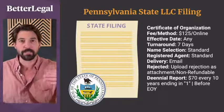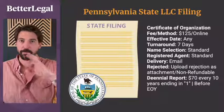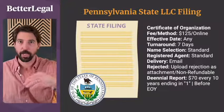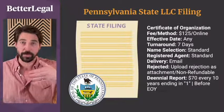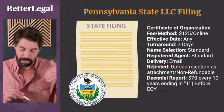If you want privacy, you're going to have to use a separate third-party address. If you've got a disgruntled customer, you don't want them having your physical address, which is public on the state's website. Delivery of your state filing is via email.